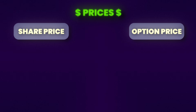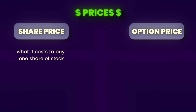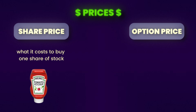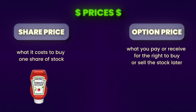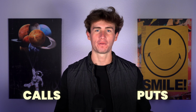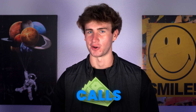Now let's clear up 2 important prices. You have the stock share price and the option contract price. The share price is what it costs to buy 1 share of stock, just like buying a single item from the store. The option contract price, or premium, is what you pay or receive for the right to buy or sell stock later. You can kind of think of this like a reservation fee. Now, there are 2 types of options: calls and puts. Today, we're focusing on calls because they're the backbone of the strategy we're using to make $100 per day.